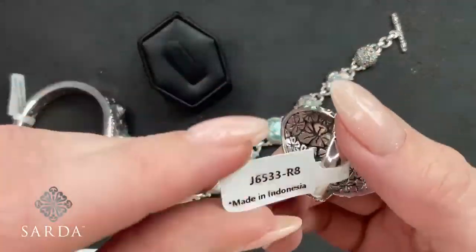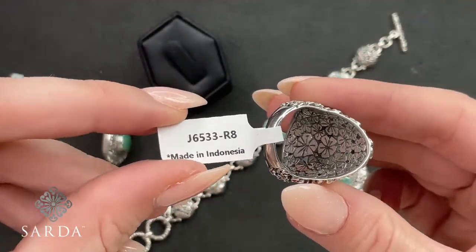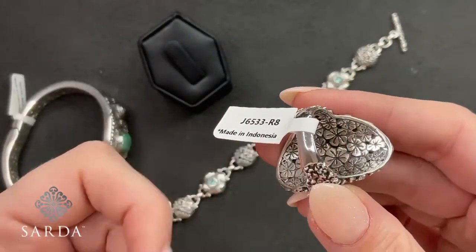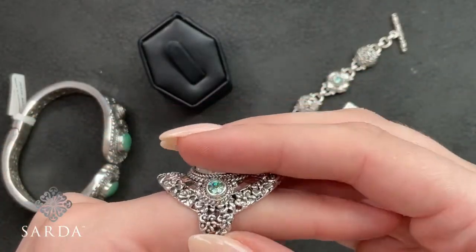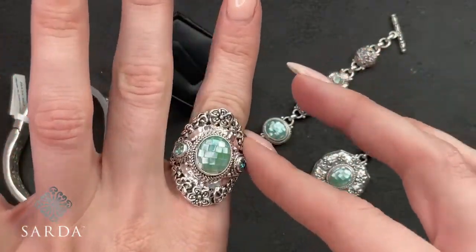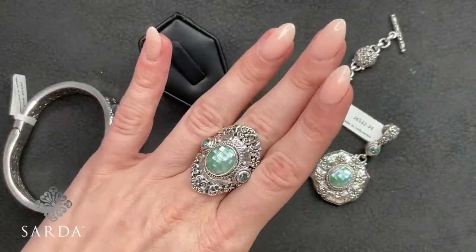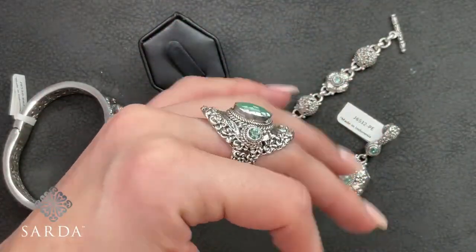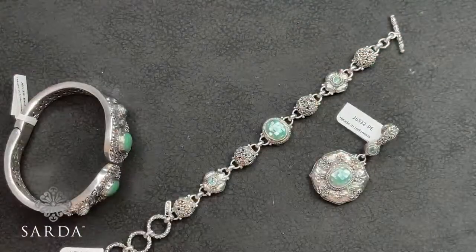And then the coordinating ring. Size 8, J6533 for $99.99. And while we're here, look at all these cute frangipanis. Oh, isn't that cute? Yep. Super sweet. Frangipanis, and they are a little bit open. Wow, that looks so nice. So again, that was J6530, 6531, 6532, and 6533.